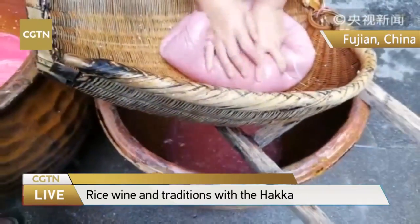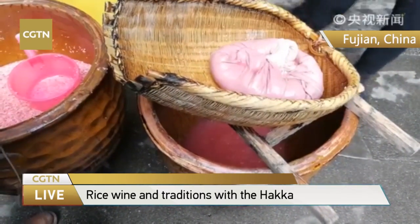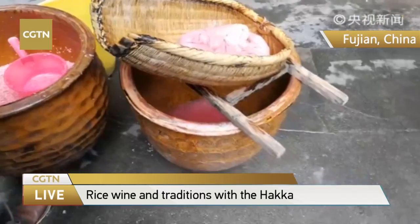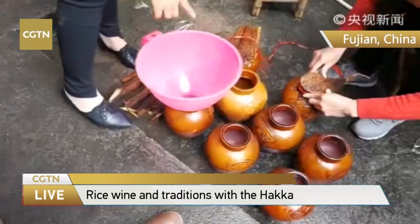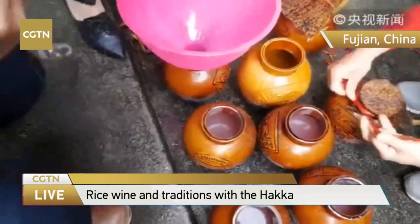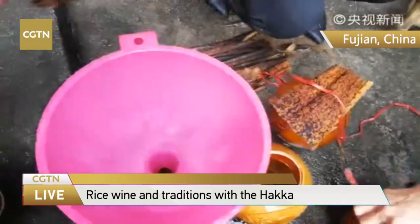When you have already filtered the wine, can we drink it directly? No, it's still just half made. Okay. Firstly, you need to put all of the wine inside these jars.